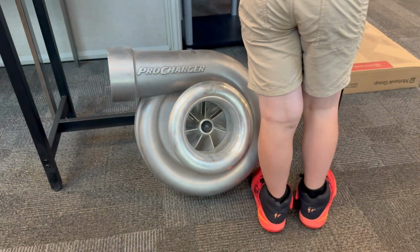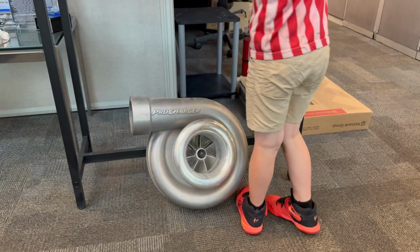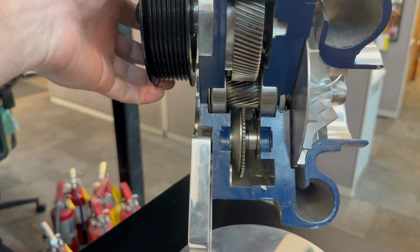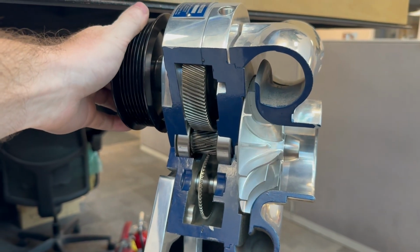Kind of see some of our bigger blowers down here, a couple of display units. So just for reference, little dude is 7, and it's like half the size of him. There's a cutaway. So I guess it's probably a good time to break this down.